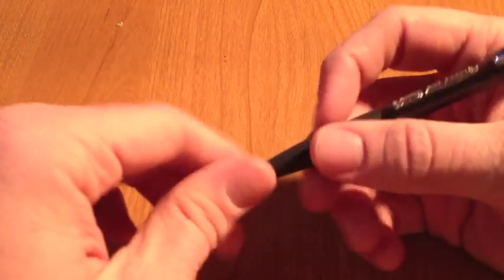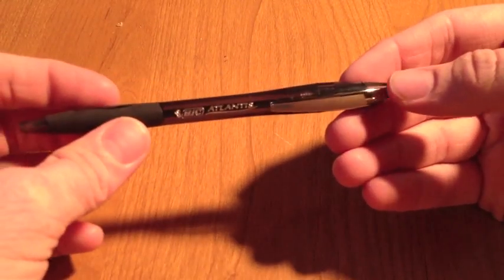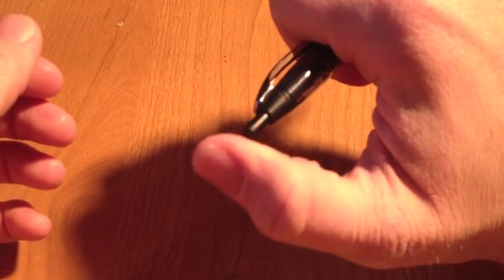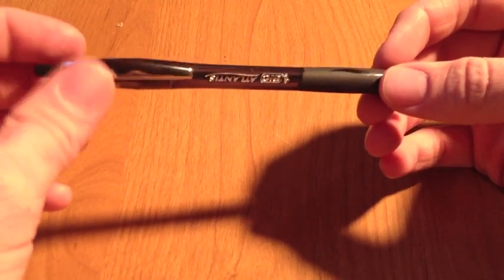So I've kind of gotten into lower end, decent pens, I guess you could say, and I've fallen in love with this Bic Atlantis series. The clicky is nearly silent. It writes very smoothly, has a very fine point. The clip is nice. It's just an all-around good pen, and it's really affordable.